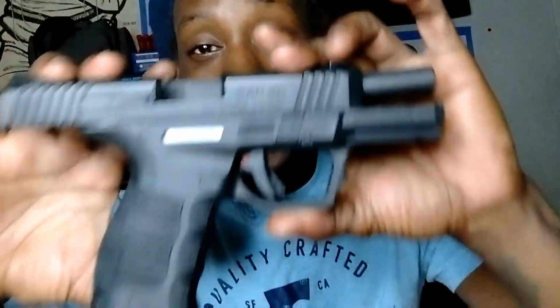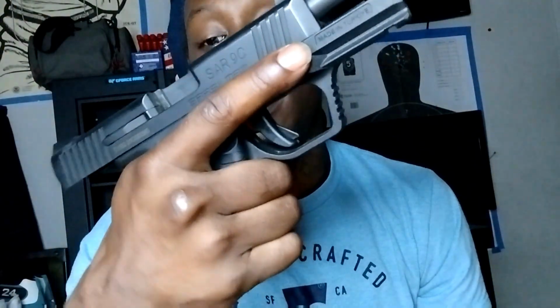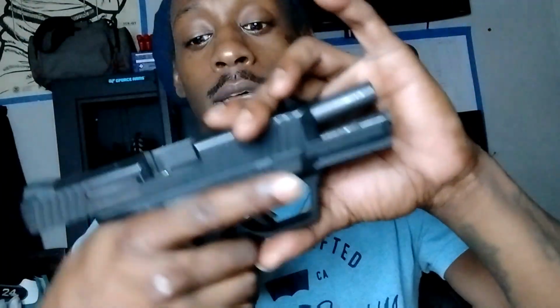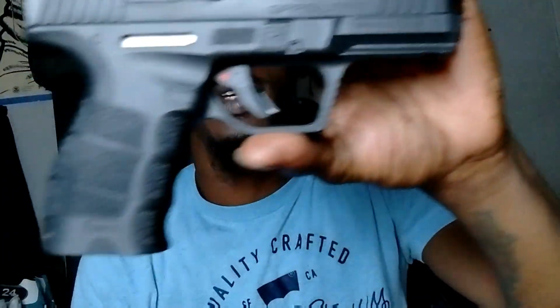Now this right here, this my SAR 9C. Yes sir. Smooth trigger, budget friendly, under 200 bucks. And the grip is actually a small grip. You can change the grip out on this from small, medium, and large. Now this is my everyday carry. I love the feel of this gun. Straight out the box, this gun ran 300 rounds flawlessly. 300 rounds, flawless. So yeah, this is my everyday carry, y'all.